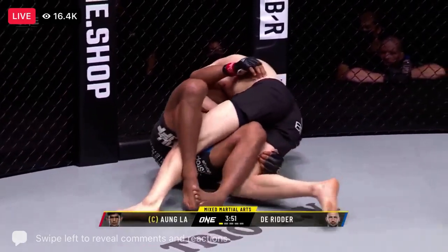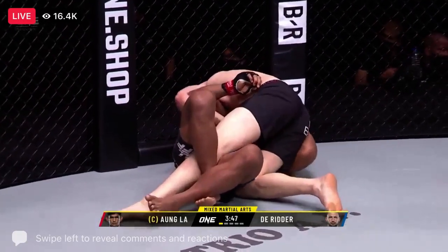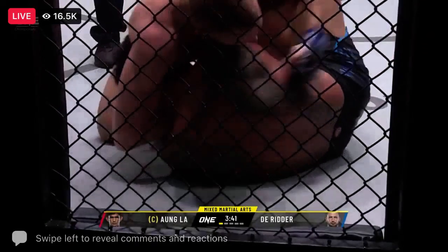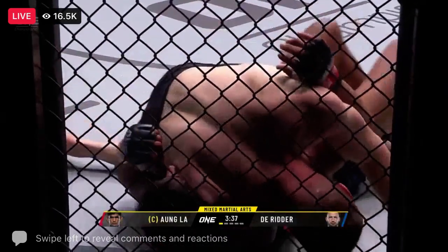Aungla knew what was going on. Aungla is very talented in jiu-jitsu. He knows what's going on. Now you can see Ritter's trying to wrap up that neck. Yeah, he's trying to sit out on that left hip there and reaching for the neck. He's looking for an arm-in guillotine right here.